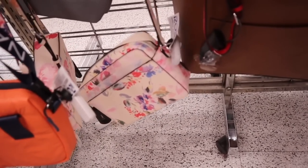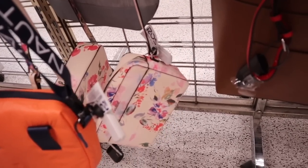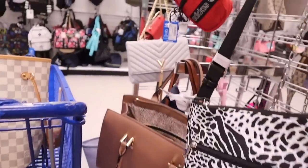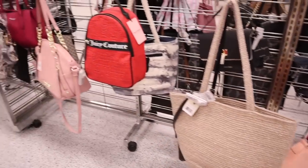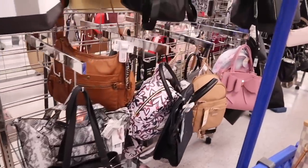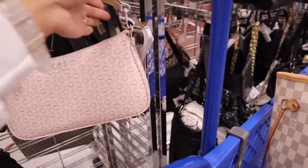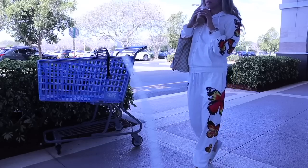Wow, this Guess purse is really cute too with the pastel flowers. So tempting for only $30, and it's a very small crossbody purse, but I still think it's so adorable. And here's the last side, you guys, full of purses. Honestly, I don't see anything new besides this Guess crossbody purse, and it's super tiny compared to the other one, and it's only $30.